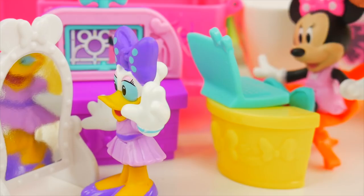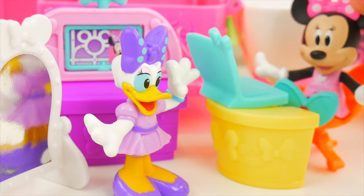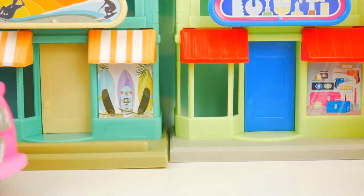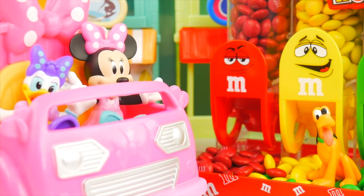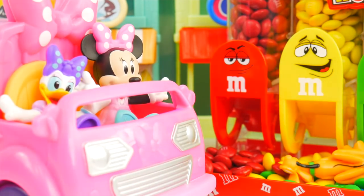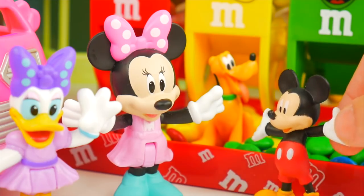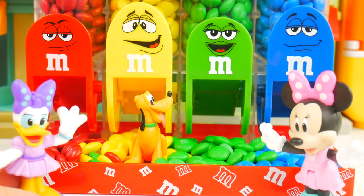Well, thank you. Daisy, I think we've got a mission. Oh yeah? What's going on? Mickey can't seem to find Pluto anywhere. We've got to go looking for him. Yes, we do. We've got to find that missing dog. Oh, Pluto! Pluto! There you are, you silly pup. You went to get some M&Ms. Woof, woof. I better call Mickey. Oh, you silly dog, you. Oh, Pluto. Thanks for helping me find him, girls. No problem. That's what the Happy Helpers are here for.